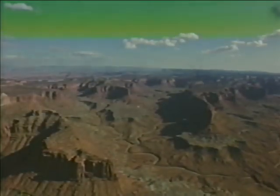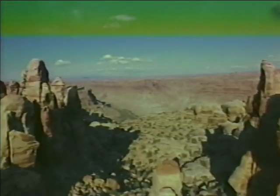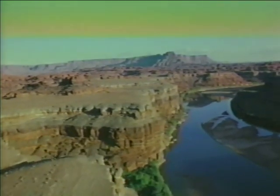The Colorado Plateau, the vast and scenic red rock region of the American West. Through this land, the Colorado River, over millions of years, has cut canyon after canyon on the river's long journey toward the sea.